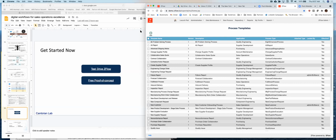In the free proof of concept environment, we will engage with you. Our team will actually help you design the workflow that you have in mind. Perhaps we can do it internally within your environment or even connect to your systems, but otherwise we will simulate the entire scenario for you within our environment, including whatever external systems you have to connect, whether it's SAP, CRM, Dynamics, Salesforce, or any other systems. So we will design that intricate, challenging situation that you have with ZFlow and show it to you.